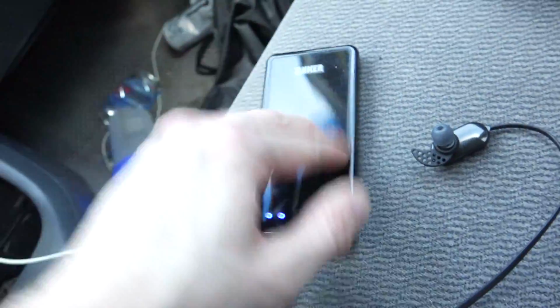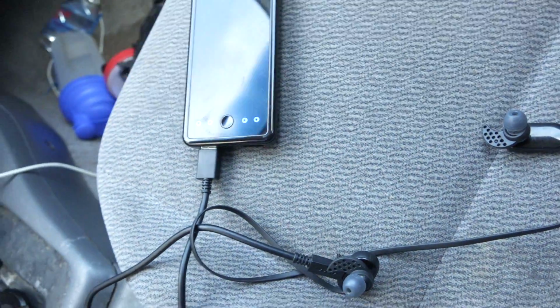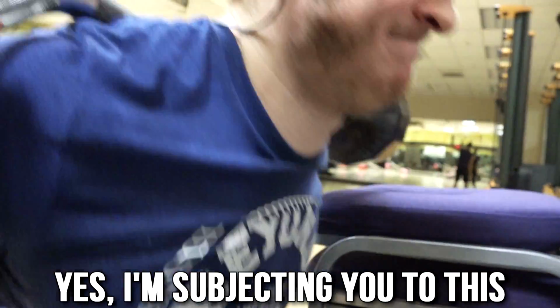But when I take this, I can just put it in my backpack while I'm working out, take it out after warm-ups, and these are charged. Pro tip. Done this a long time, that's why I know.